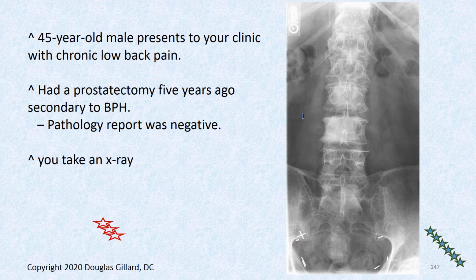All right, let's do a case. A 45-year-old male presents to your clinic with chronic back pain. In the past history, you see he had a prostatectomy 5 years ago for BPH, and that was successful. He's able to urinate just fine. The pathology report was negative for cancer. So you took an x-ray, just a run-of-the-mill patient with back pain. What do you think?